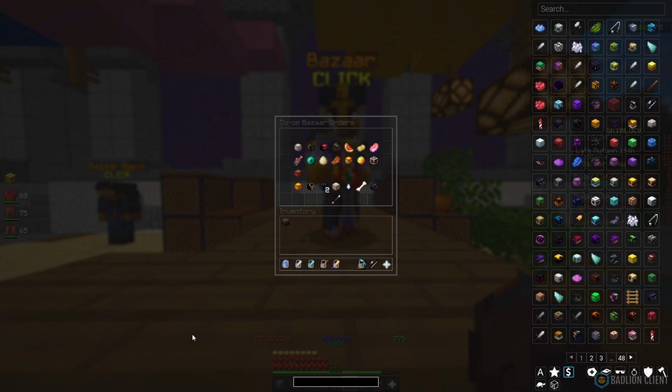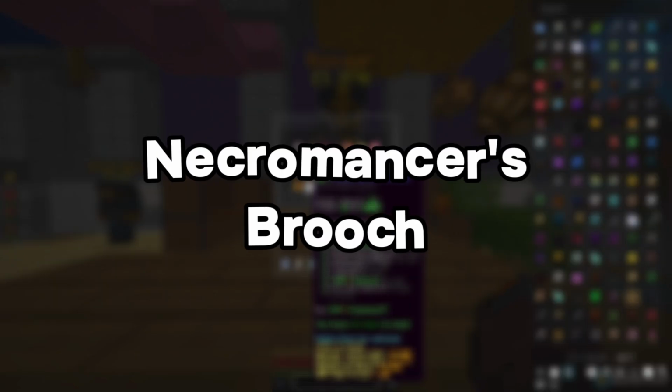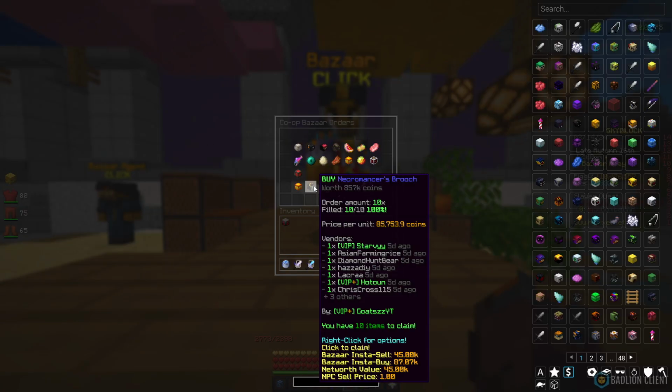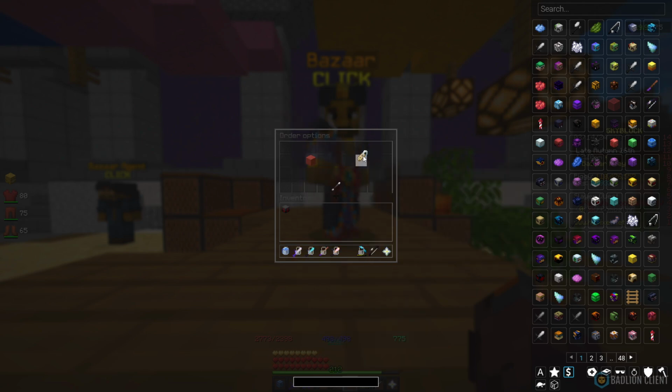When I sell it, I'll be making about 30 million coins when I come back, and I've done nothing and I've just made the money. If we look at now the Necromancer's Brooch, we bought 10 of these at 85k, and these have dropped drastically, as you can see. So we paid 85k, so that would have been the insta sell, which is now 45k, and the insta buy is 87k. So we've only just made profit.